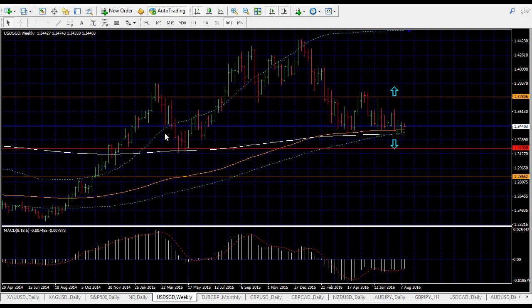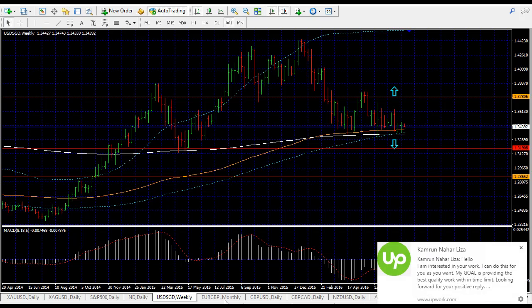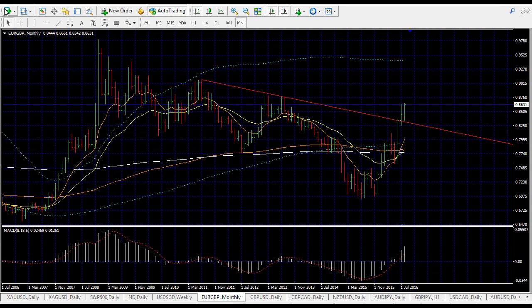Next pair is the dollar Sing. Again, we have covered this for a couple of weeks. Price is still ranging at the levels that we have talked about. We are still waiting for price to break through the top and the lows that we can see over here. All my three lines: orange line, white line, and blue dotted line. So this is the area where we are waiting, right? By far, price is still going sideways, which is good, because when it does eventually break after consolidating for so many weeks, it's going to be a good strong break. So next pair, Euro GBP, right?